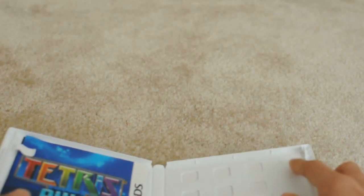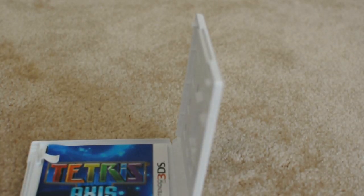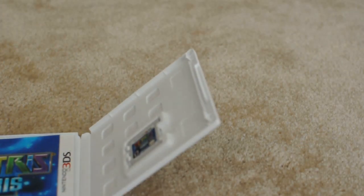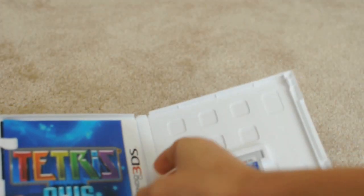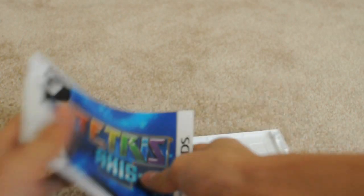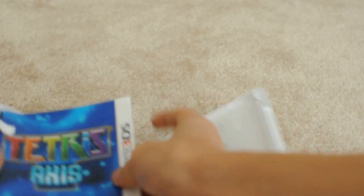Let's open up the case. Sorry, I forgot to put the game back inside, but here it is. The image on the game is the same as the one on the cover art, and so is the logo on the manual, but the actual background is the same as the cartridge instead of the one on the cover.